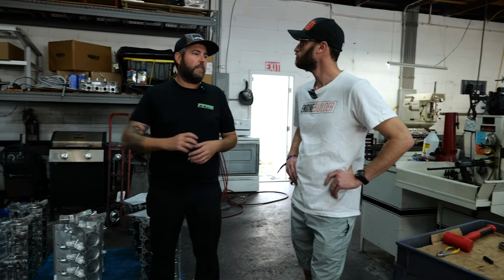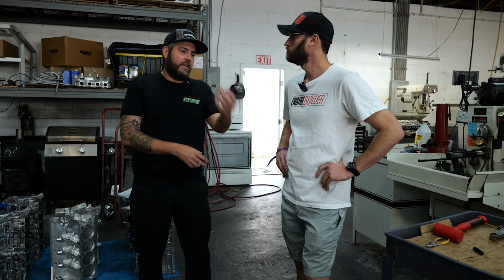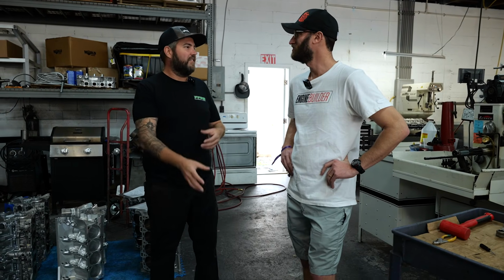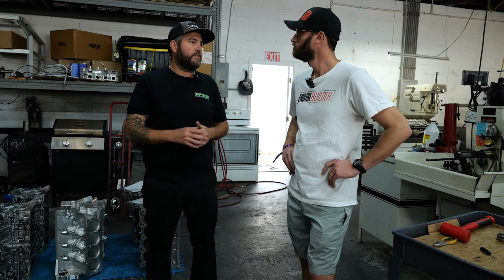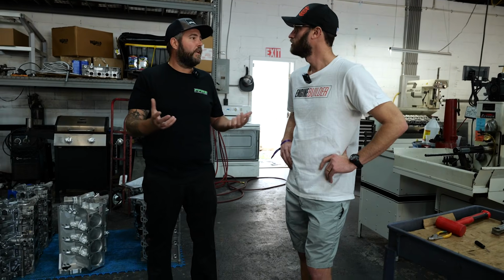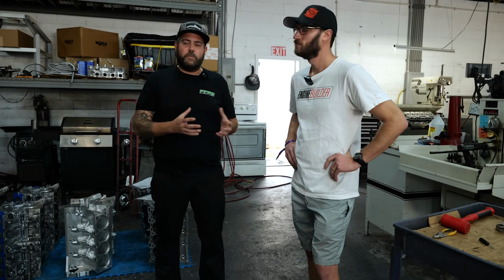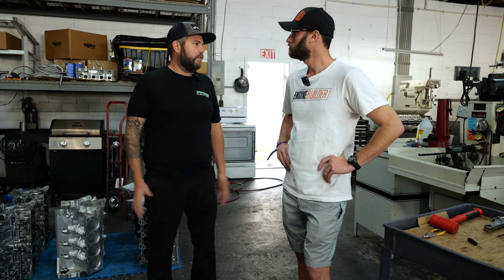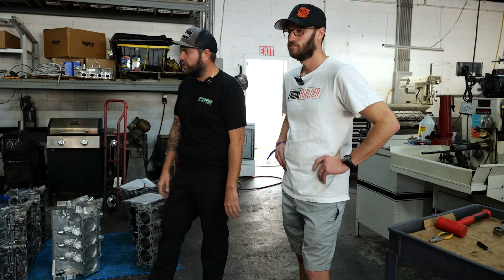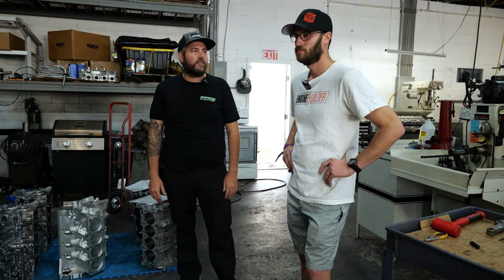Everything we do here is in batch runs. So you'll never see us run a 2J, a Coyote, and then a V10. It's always in multiples through the machines at one time, so the equipment's all set up for it. A little bit more efficient for sure. And then when they go into the assembly room, the guys are set up with that mentality of this is what we're working on, so it's a little bit easier. It seems like we have fewer problems doing it that way, for sure.